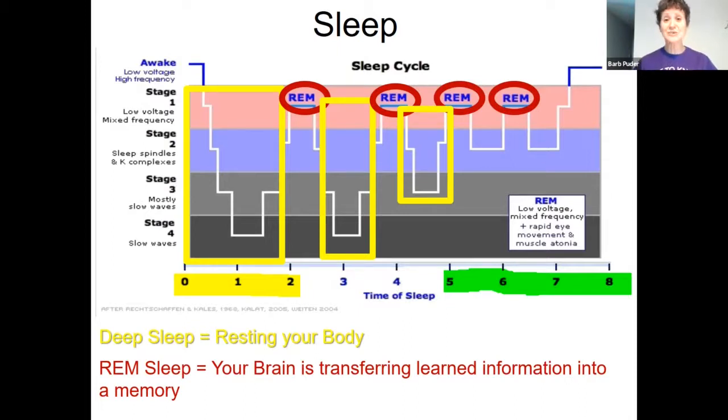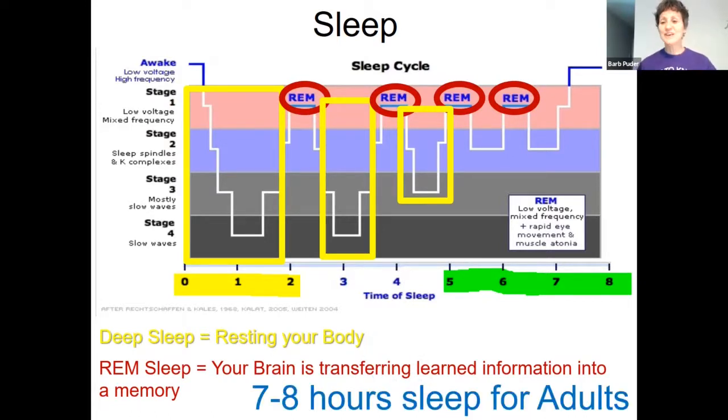So the key here is if you only get 4 hours of sleep at night, your body is rested for the next day, but you haven't had enough REM sleep to put information into a memory. So you're really needing to get those more hours of sleep. And there was just an article that came out that said that adults need 7 to 8 hours of sleep for optimal cognitive performance. And this graph would actually substantiate that.